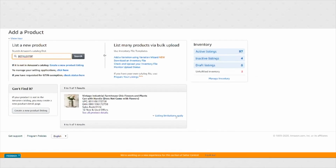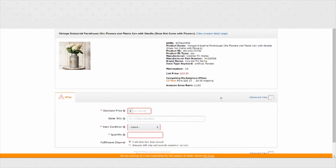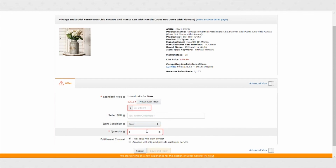Now, once you bring up that listing, in order to list it on Amazon, first off, you want to make sure that you're not gated. After that, you're going to click Listing Limitations Apply. Then you're going to click Sell Yours, and it's going to bring you up to the listing page. Once you're on the listing page, the next step is to put in all of your information for your listing. So item condition should be new. Quantity is basically going to go off of what your supplier has. So typically if it has 25 or 30, I'll put 10 just to be safe.